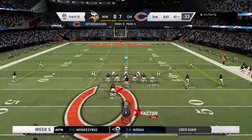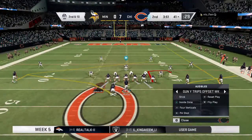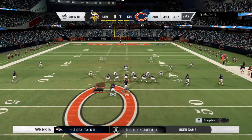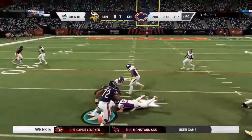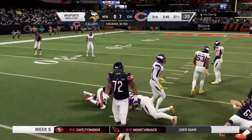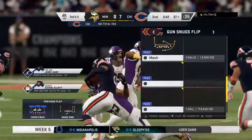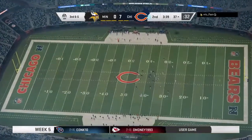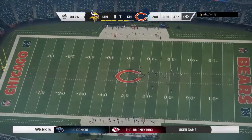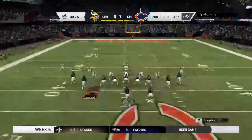Here now is 2nd and 10, again from the 41. From the shotgun again to Elliott. Able to push forward for about 4 down to the 37. That second down play call was not to pick up the first down. It was to accomplish what they did to get them into a manageable third down because they had an incompletion on first down, so they were behind the sticks, so to speak. They needed to make up some ground, and they did.